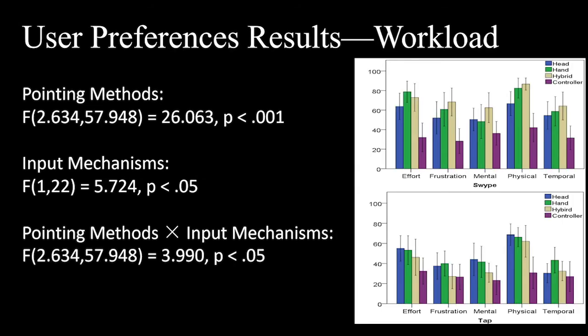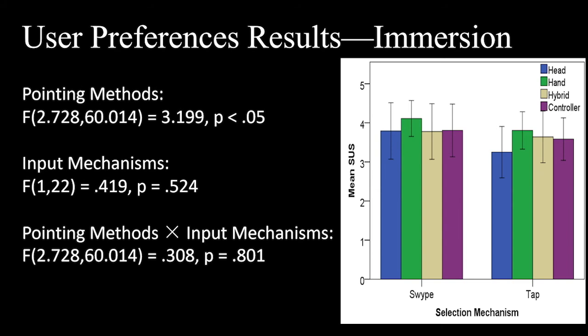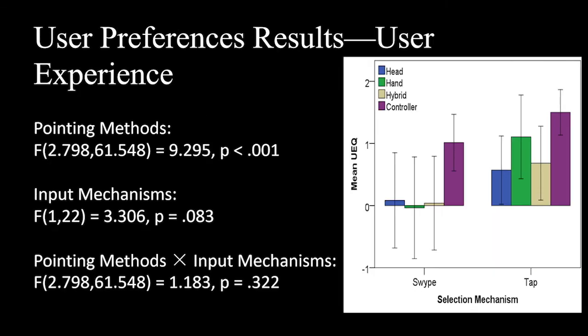Workload: pointing mechanisms, input mechanisms, and interaction between them were all significant. Motion sickness: pointing and input mechanisms were significant. However, their interaction was not. Immersion: pointing methods was significant. Input mechanism and interaction between pointing and input was not significant. User experience: pointing methods was significant. Input mechanisms was marginally significant.